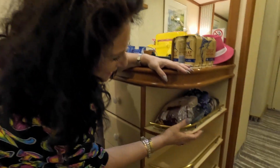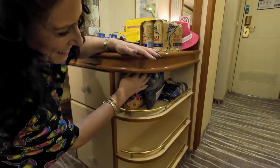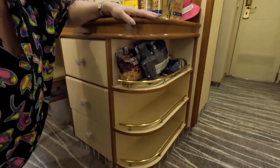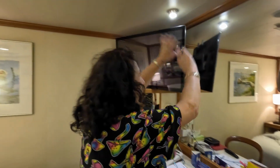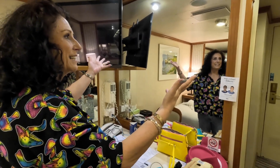Oh look, the snacks have already gone in. Okay, this is snack corner. These little open shelves, which you think are useless, are really quite useful for those grab it and go things. Nice big mirror here, lots of lighting.